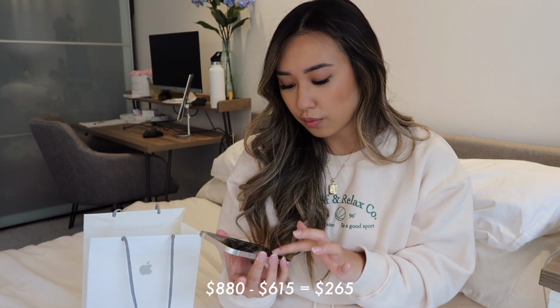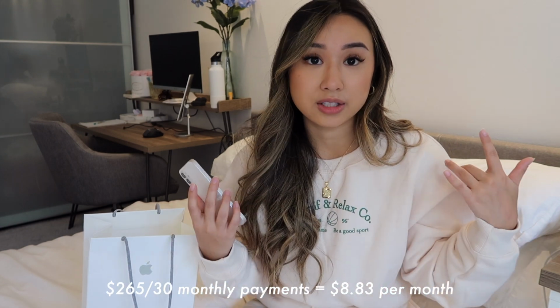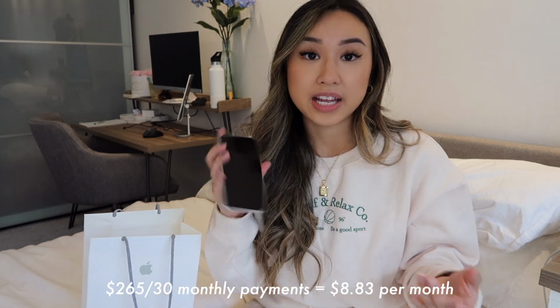Let's do the math. Outside of taxes and fees, because obviously everyone is charged different taxes and fees, so I'm just not going to include that in. So this was the difference. So the difference is $265 spread out over 30 months, I believe. So it's around $8.83. And yeah, that's about it.